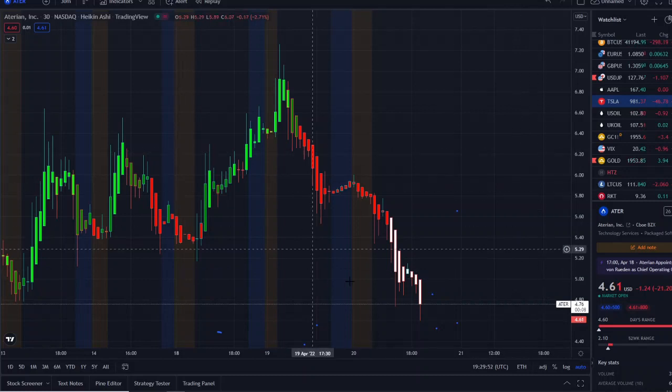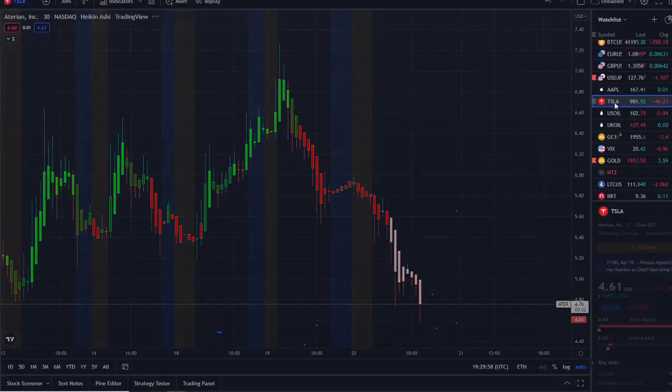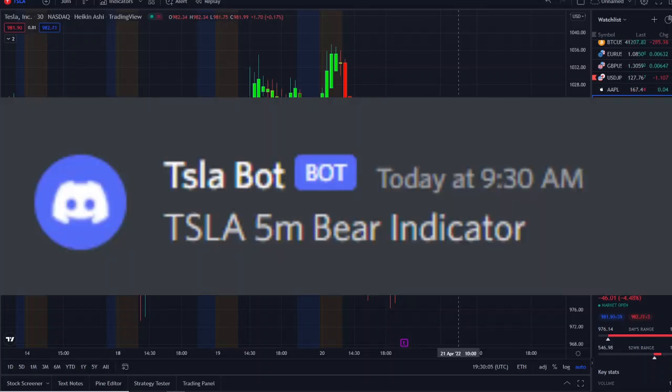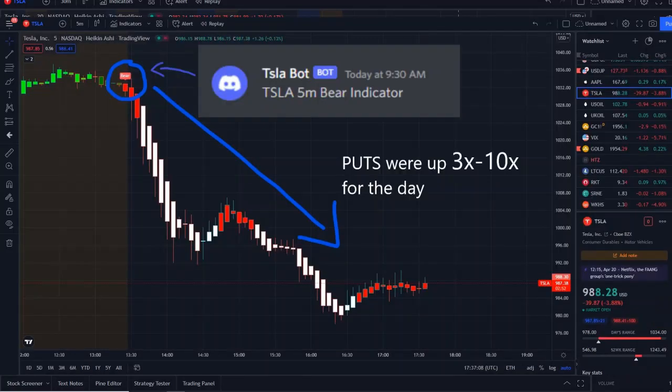So here we are with ATR stock pulling downwards, and it was not the only stock falling. The overall market sat sideways and slightly fell, but Tesla fell as well. And our Tesla bot sent us out a bear indicator at 9:30 a.m. literally at the bell, and from that moment forward, put options went up 3x to 10x for the day.